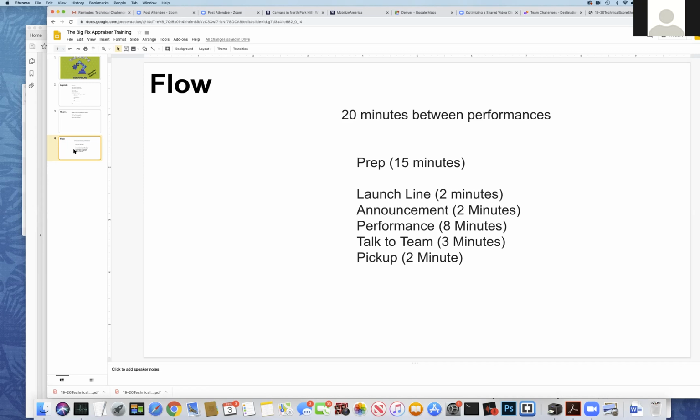When you arrive, you'll probably arrive about an hour before your first team. You'll get breakfast from your appraiser lounge. You'll get a t-shirt and an appraiser gift. Then you're going to go and meet your team, and you're all going to talk about what your day is going to look like. There'll be plenty of food at your tournament site, and more than likely also lunch, depending on your day. But there will be plenty of food.